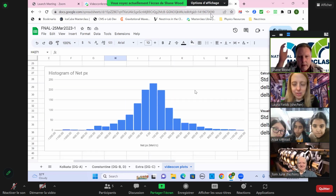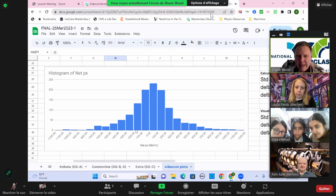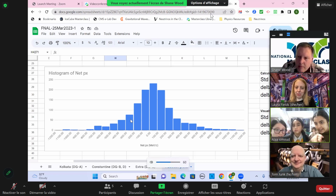So maybe, if we focus down here in the X direction. I know that the students said that they expected the mean to be about 0, but was it 0 in every single case? No, it's not. And did that surprise you? No, also no. It's expected as well because when the neutrino goes in the direction of the z-axis, it's not directed precisely. It can derive, so it causes the delta.